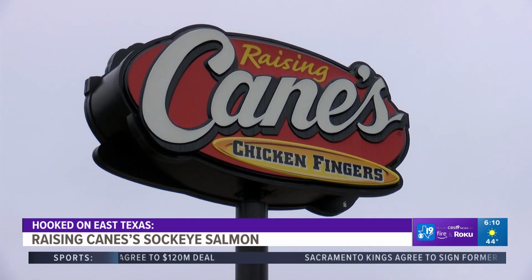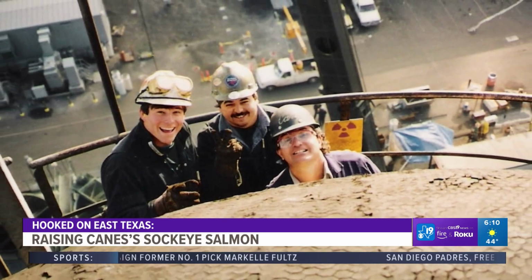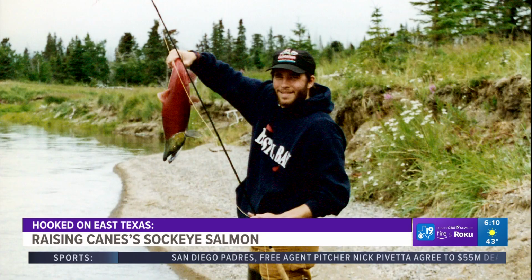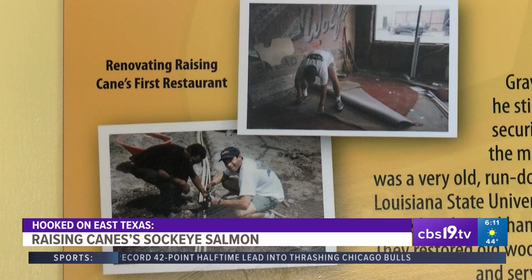It all starts when Cane's owner and founder Todd Graves worked as a boilermaker in California, building, installing, repairing boilers and tanks. He had an idea for a restaurant, but needed more money, so he went to Alaska to earn more. He slept on the frozen tundra, finally found his way on a boat, and fished sockeye salmon. That trip earned him enough money to open the first Raising Cane's in Baton Rouge, Louisiana.